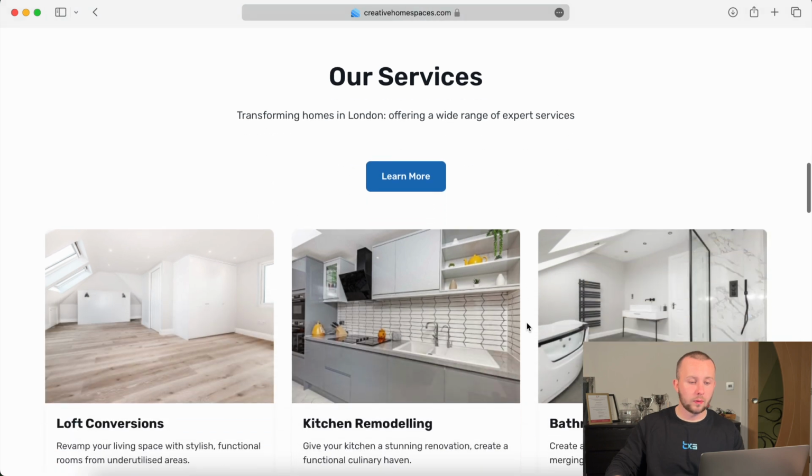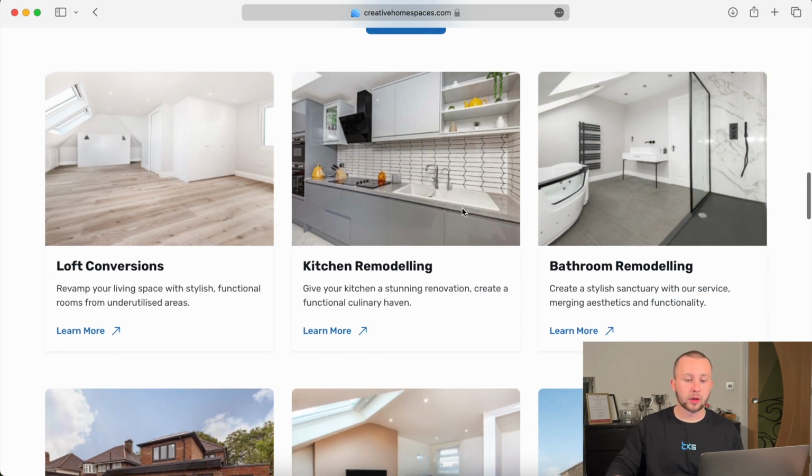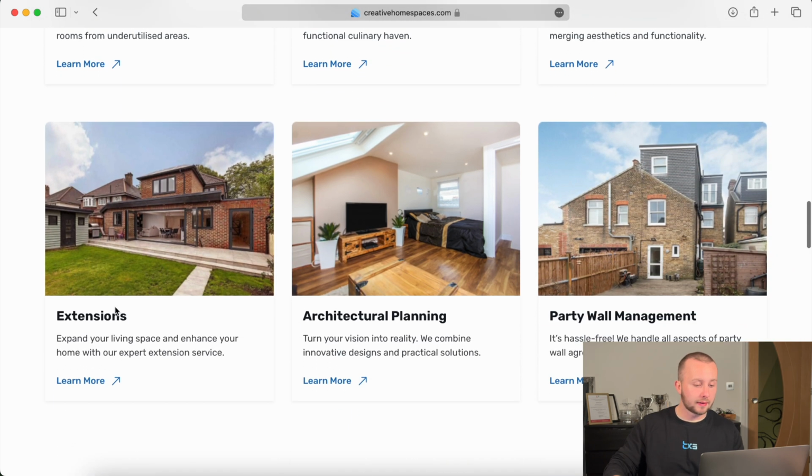As we move down, we have the services which I was speaking about. Again, we've used authentic images from what the client has done himself. It just adds that personal touch. People, like I said, people resonate with it and they can feel that connection instead of a stock image. There's no personality to it, and it's all about personality and what people feel the brand is like, and if they can connect with that brand and then eventually choose that company. So here we can see loft conversion, kitchen remodeling, bathroom remodeling, extensions, architectural planning, and party wall management.